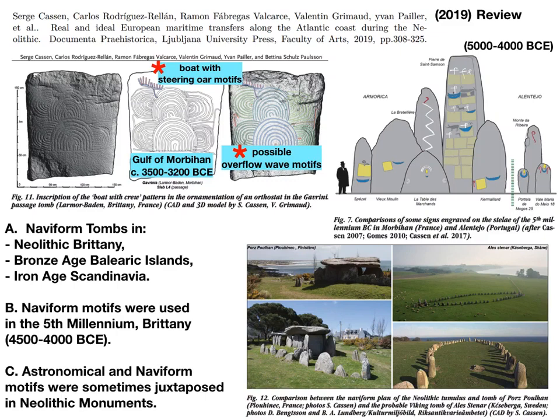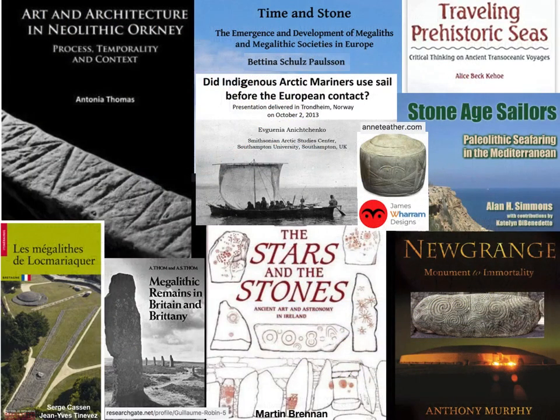The analysis of naviform and waveform motifs in Neolithic monuments is an active and exciting area of archaeological research. This recent review by Serge Cassen and colleagues highlights the following points. A. Naviform tombs are present in Neolithic Brittany, Bronze Age Balearic Islands, as well as Iron Age Scandinavia. B. Naviform motifs were used in the 5th millennium in Brittany. C. Astronomical and naviform motifs were sometimes juxtaposed in Neolithic monuments.